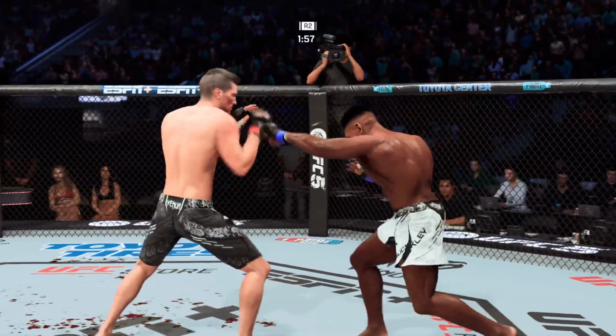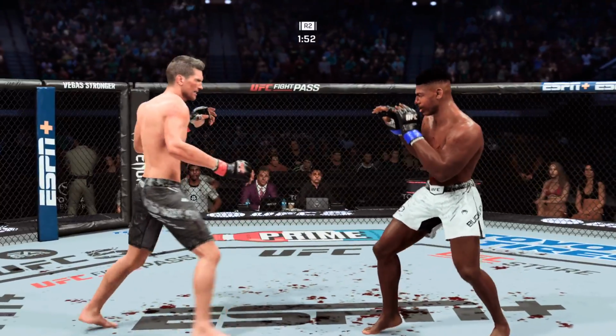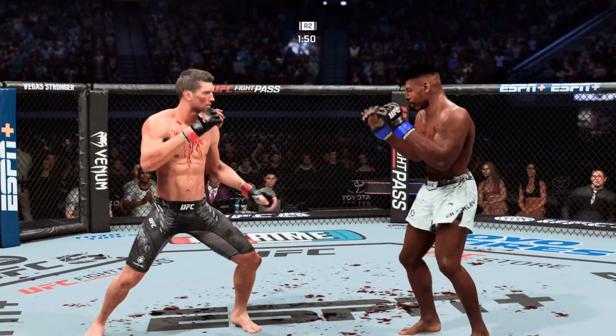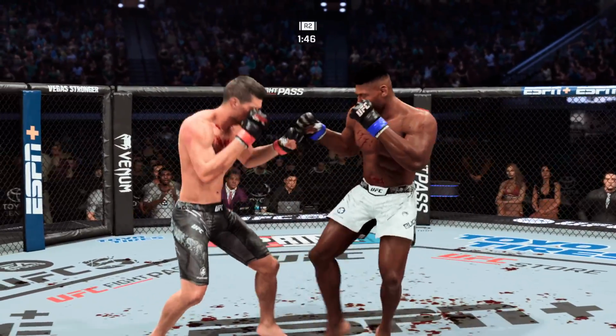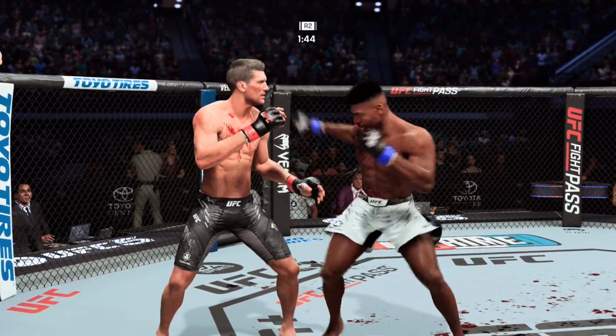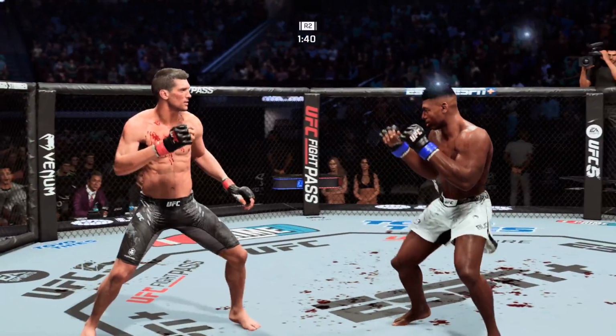Wonderboy gets tagged by that stiff jab. Looks like someone took a red Sharpie to his side. A lot of bruising courtesy of those body strikes. Well, big kicks, big punches. He's doing everything he told us he intended to do to slow this guy down. And you can see his opponent starting to really be labored in most of his movements.